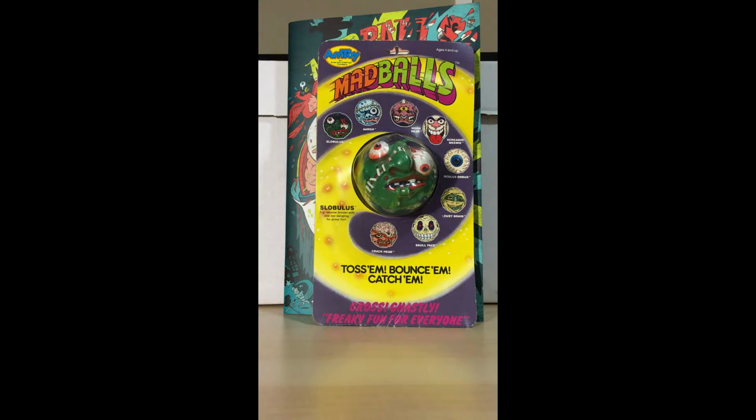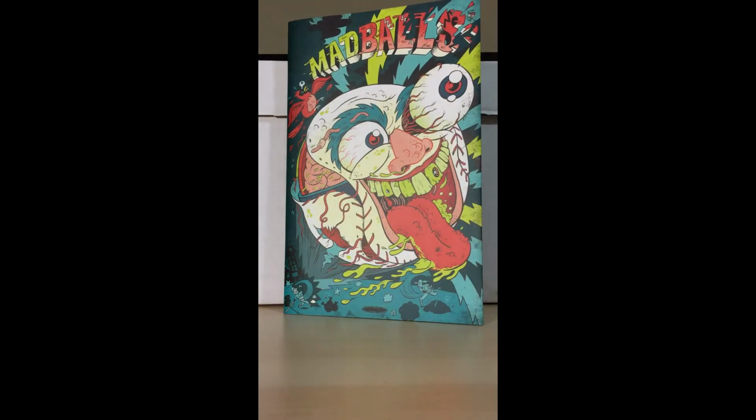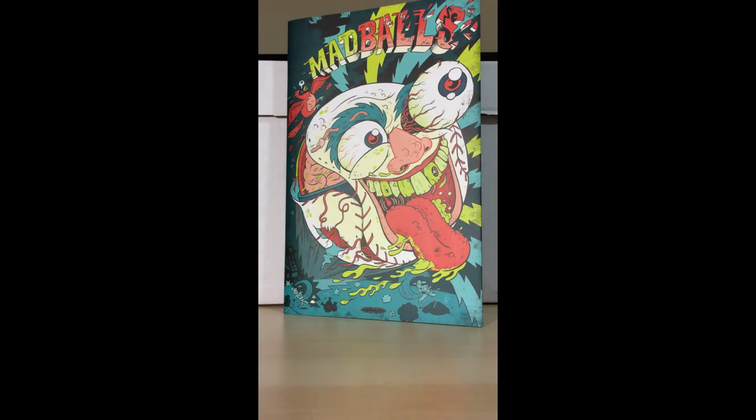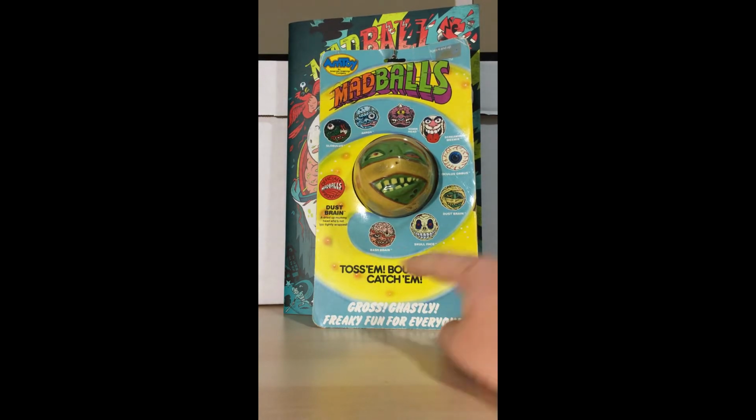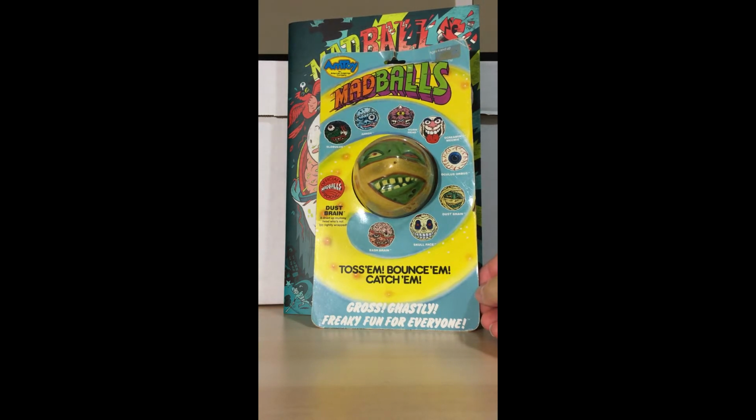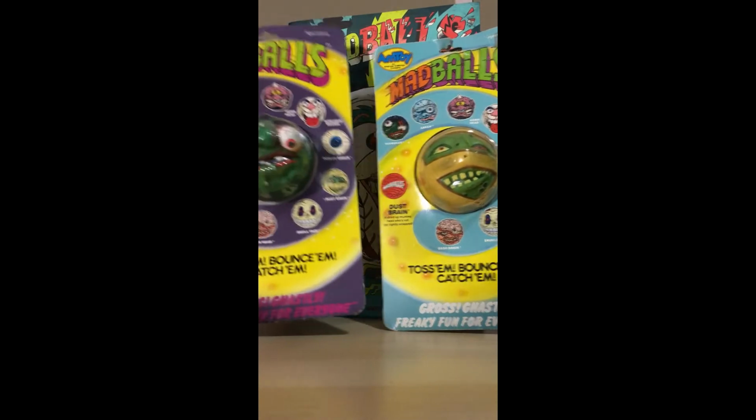And this is Slobulus. And he was the front runner of the Madballs toys that AmToy launched back in the early 80s. You know it's 1985 because one of the characters was labeled Crackhead. And obviously, Crackhead has a bad connotation to it. So, in the series that came out in 1986, Crackhead got a name change, and his name was Bash Brain. So, you see that right here. So, these are some old school Madballs from 1985, 1986 in their original packaging.